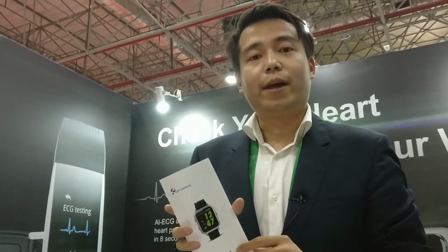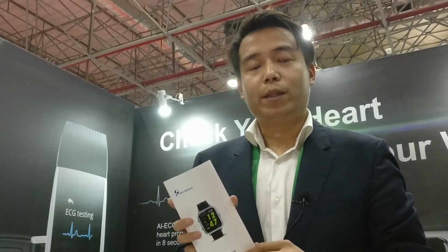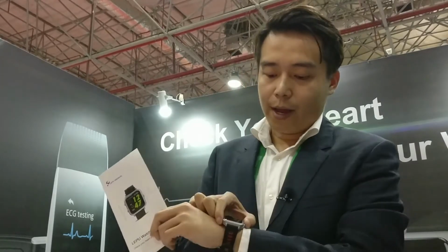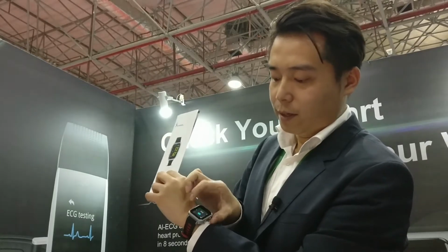This is a smartwatch and band which contain a medical feature. We have an additional ECG function and also a BP function. So it is used for all people, not only for patients. And I can show you here, this is a smartwatch and we have the ECG function.